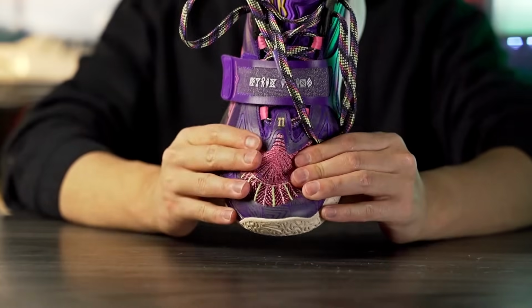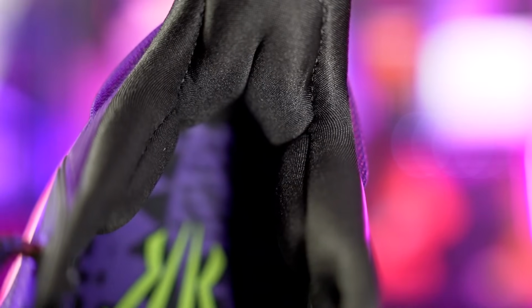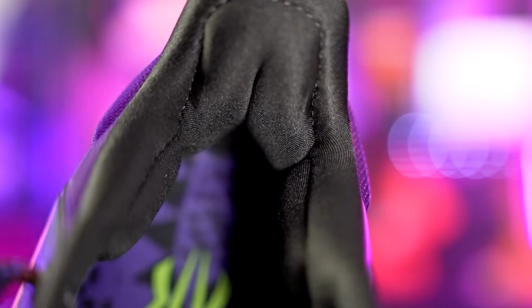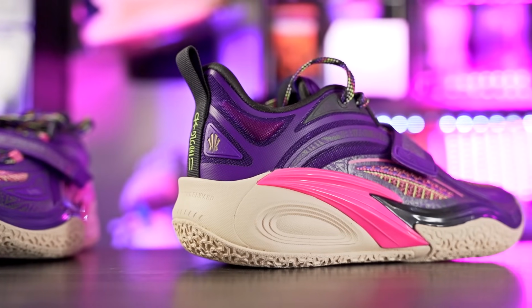The upper is really comfortable. It's premium, it feels like, and the fit also is really nice. One thing that I love about this shoe as well is the padding here in the back of the shoe. Lockdown's great. So the Kai 1, I've really loved playing in this shoe. It's really, really nice, right?